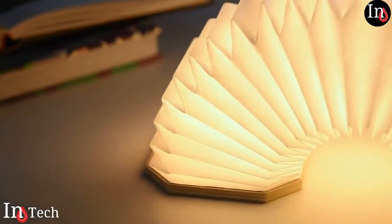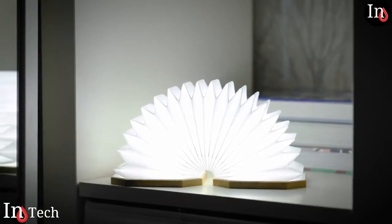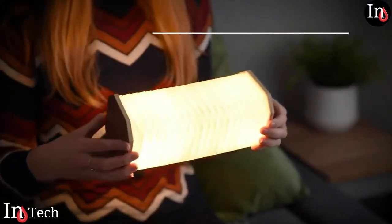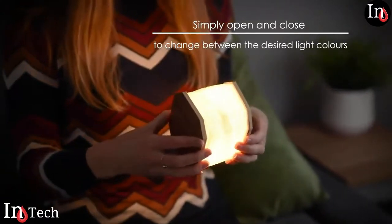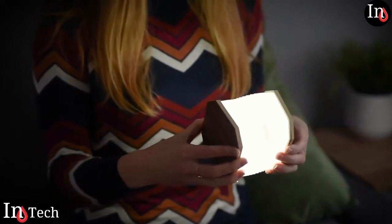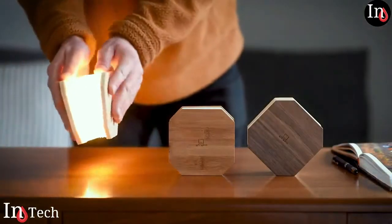You can choose warm light or brighter light. The first time you open it, the light goes warm automatically, but if you close and open again, the light transfers to brighter. And you can choose from 2 different finishes. This product is the design of an English company, Ginkgo, and you can order now for only $59.